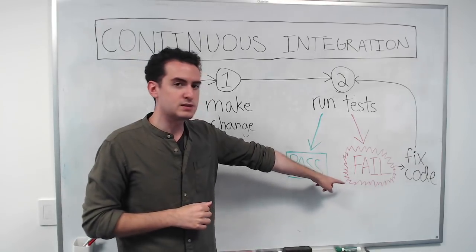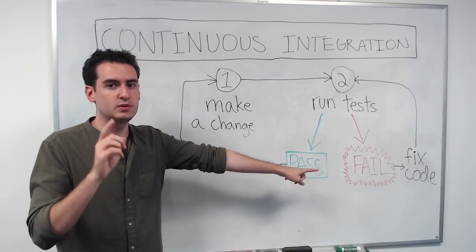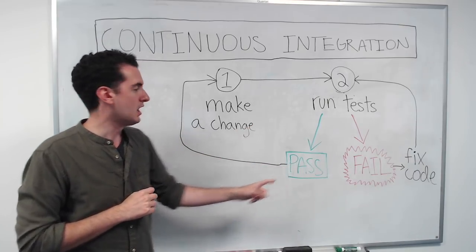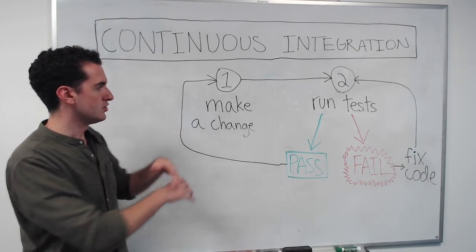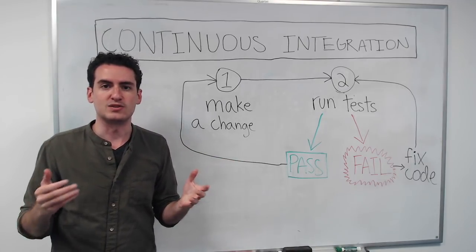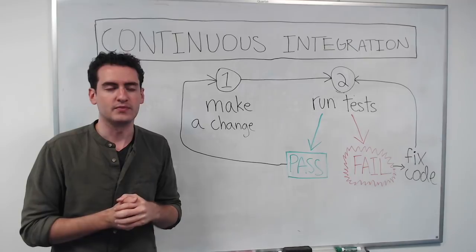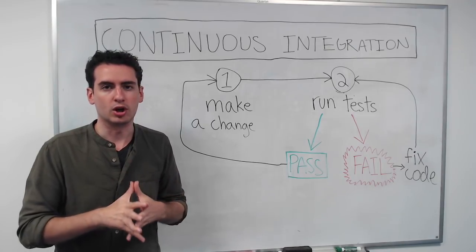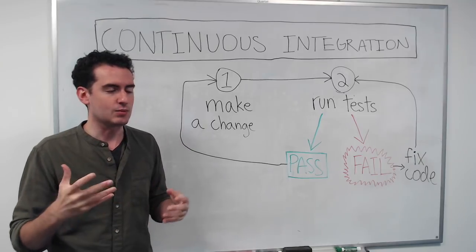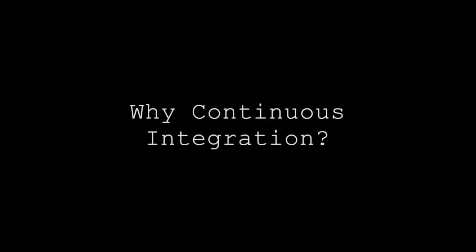If the tests fail, it's your responsibility to fix the code. Fix the code until your tests pass, and then you can continue developing. So it's this wonderful cycle. The idea being that you want to catch these bugs as soon as you can, so they're not lingering over a long period of time. So that's what continuous integration is, and next time we'll talk about why you would be doing this.